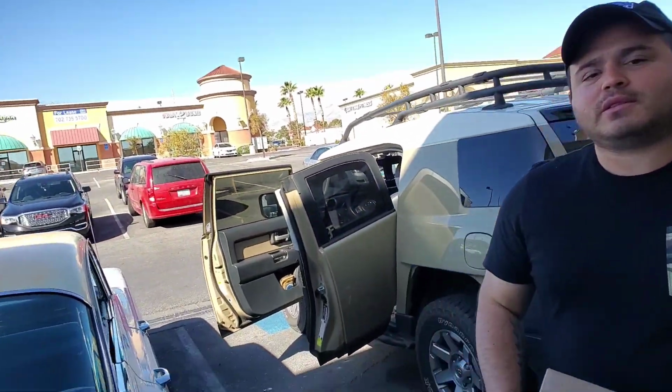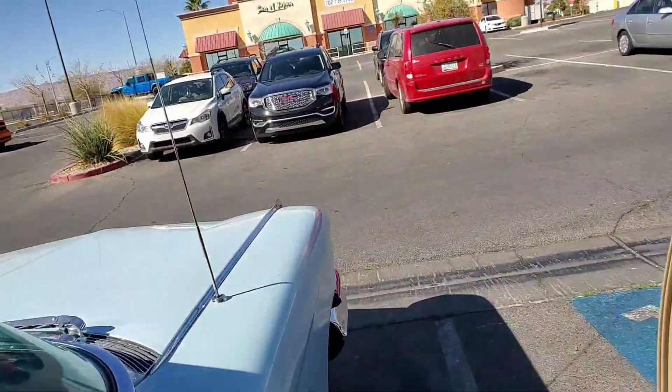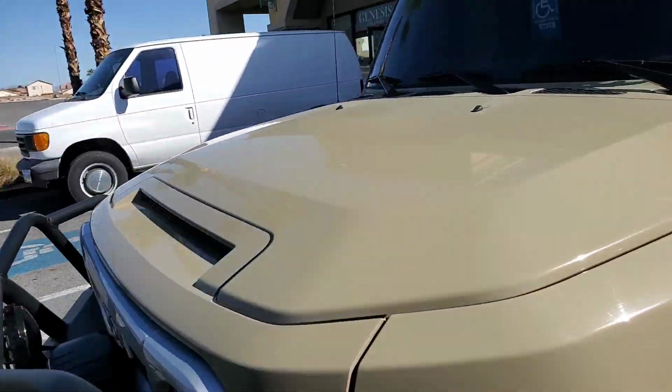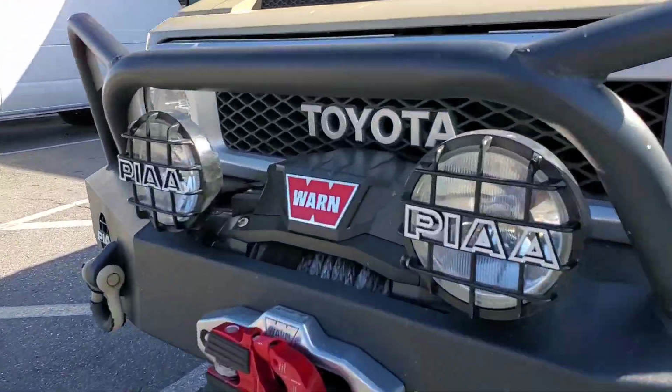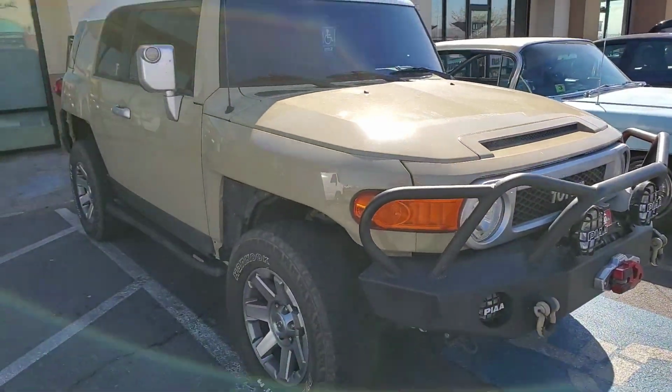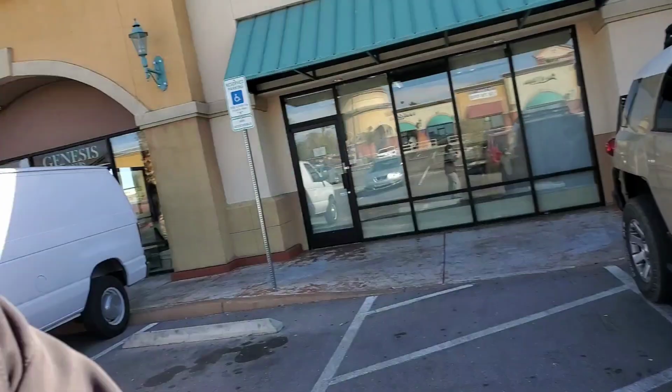And what year is your FJ? So this FJ is the last year. 2014. 2014 FJ Cruiser. This is the machine. Beautiful. Absolutely beautiful. So cool to have someone visit from California, and then you also get to Texas too, both. So yeah, he's everywhere. He's running the country. It's what it's about. I love this thing.